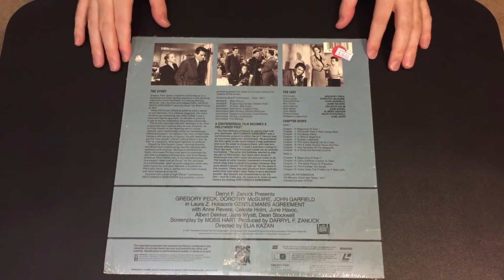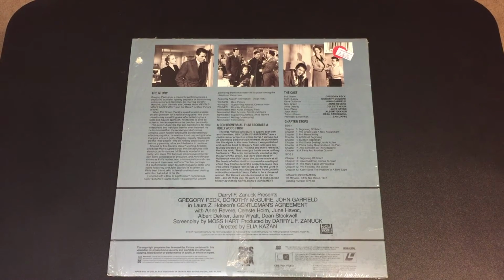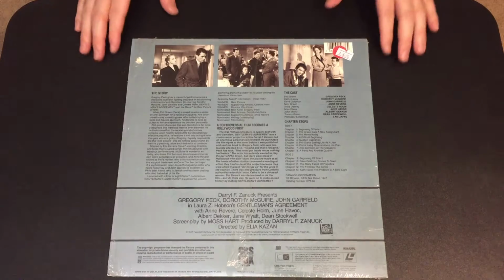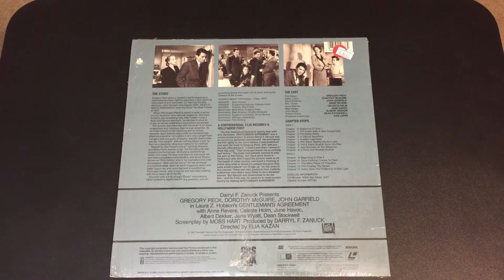The rear is the standard style Fox sleeve, but again on this lighter bluish background. I guess it's a little bit more prestigious looking, because this film was one of the big, heavy-hitting dramas of its day, an Academy Award winner and a big award picture, and still holds up extraordinarily well. Directed by Elia Kazan, of course, and it is highly recommended if you've never seen it.